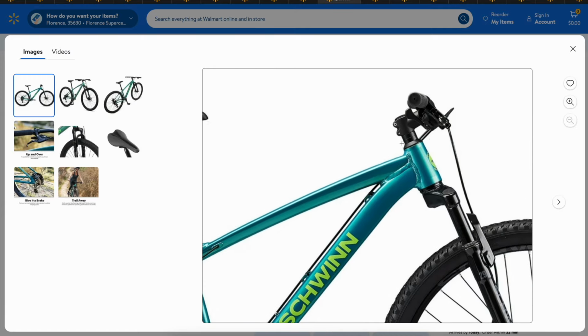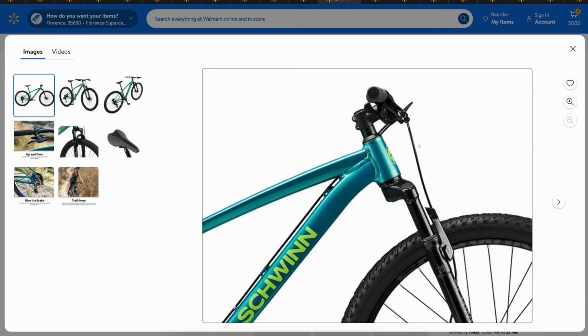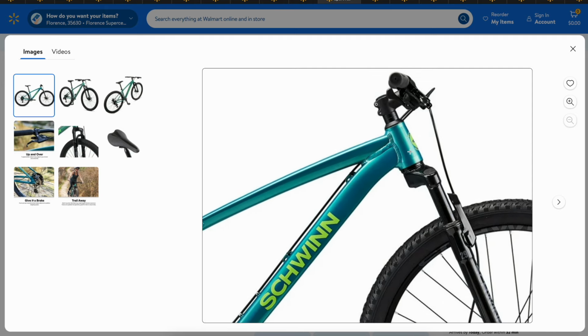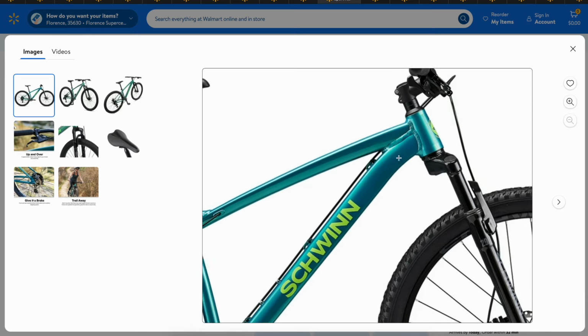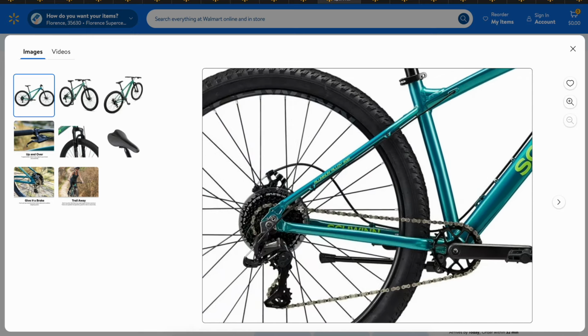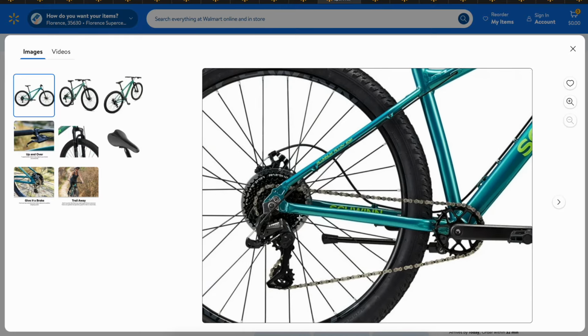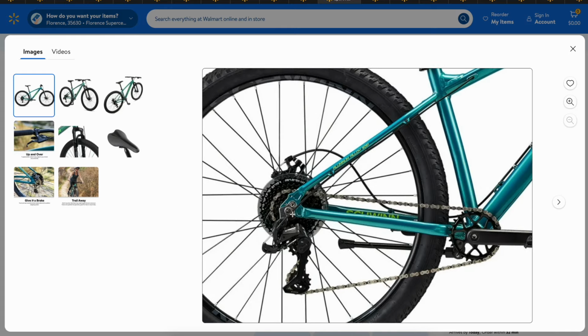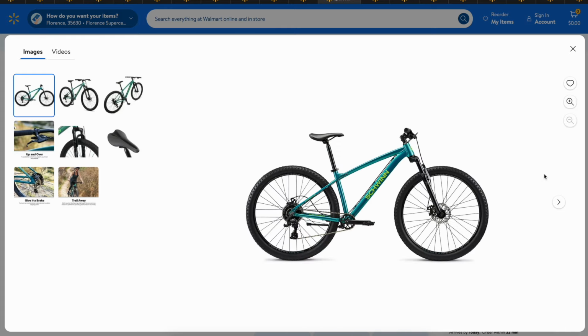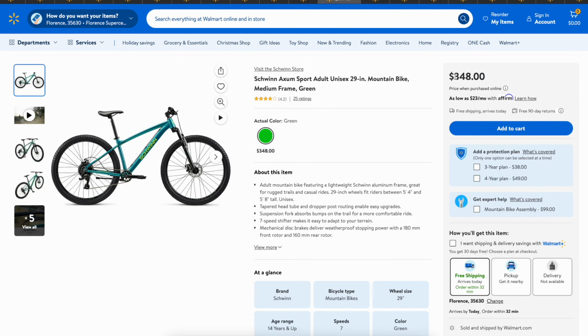If you've been watching this channel, you'll know the Axum, because I had the Axum DP in 2020. They were great bikes. This Axum Sport carries the tapered head tube, external cable routing, making it easier to upgrade. Now this one does have a freewheel here on the back and a bolt-on wheel, so a little budget there, but upgradable like all Axums have been. This one, the budget model Axum, definitely an Axum, quality frame, quality build.